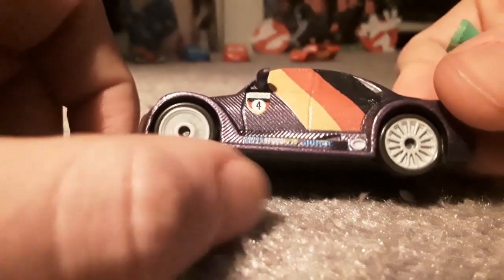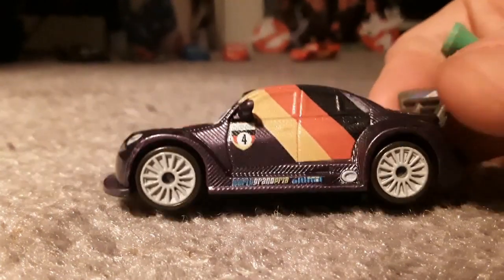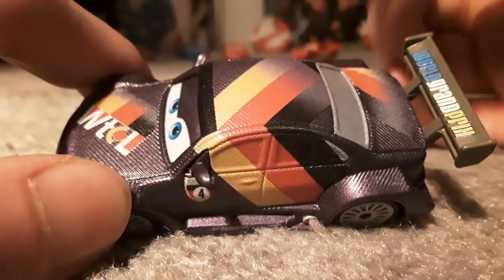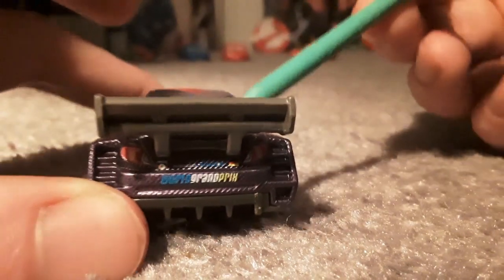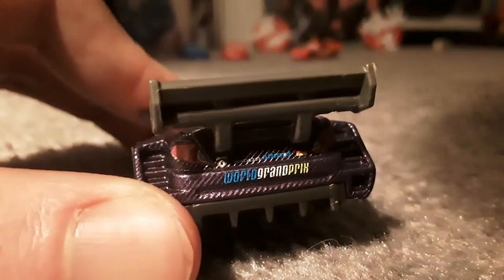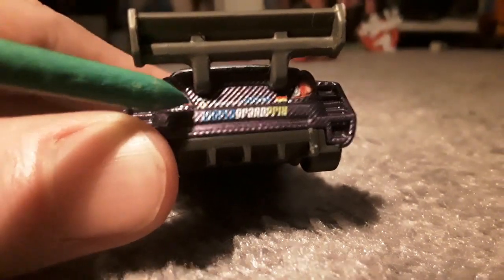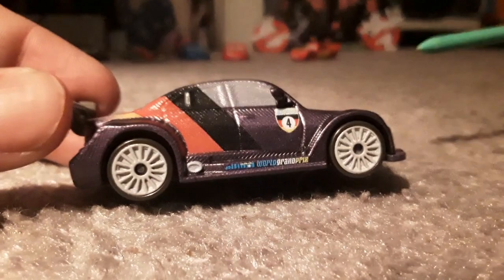On the regular Chinese version of Max, the rims are actually silver, whereas here they're just a regular gray. But personally, I don't really mind that. On the top, it's got more of the German flag right there. And on the back as well, World Grand Prix on the spoiler. On the back, it says powered by, it's a little hard to read. And there's a very small World Grand Prix emblem with the number 4, German flag and World Grand Prix on its rear bumper.